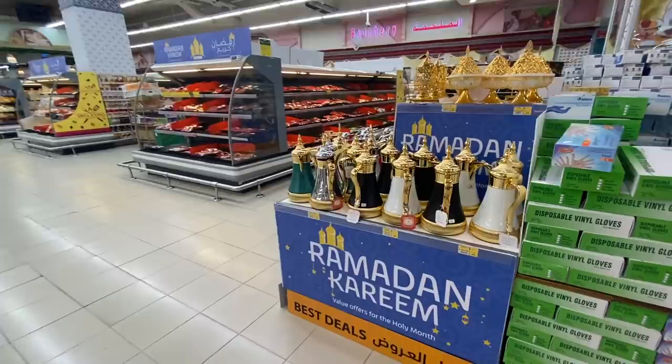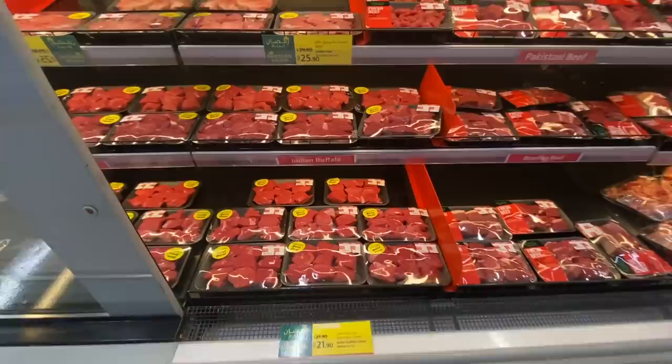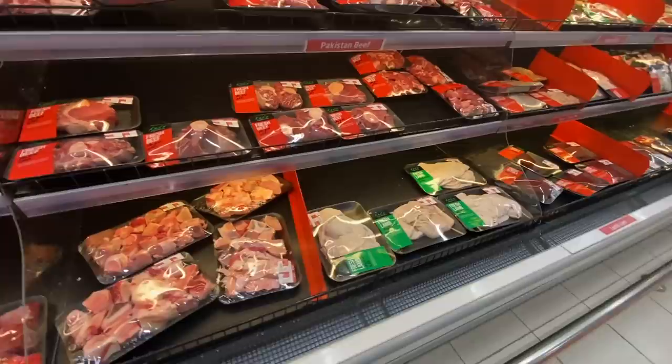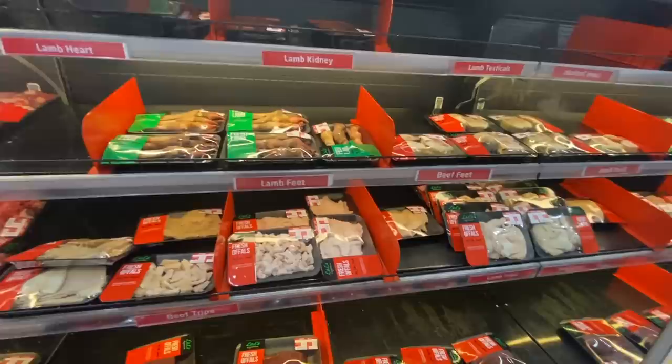Nice coffee pots, those are kind of cool. Like the coffee here, some traditional pots. Lots of meat choices. Meat, chicken, you won't see pork though. That's one thing you won't see around here. Certain places sell it. Not sure what that is. Lamb something. It's like stomach or something.